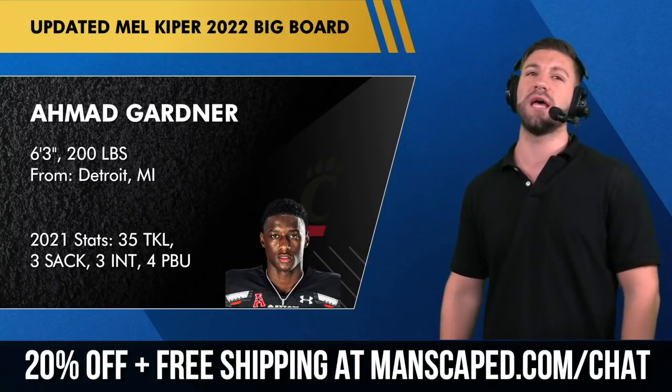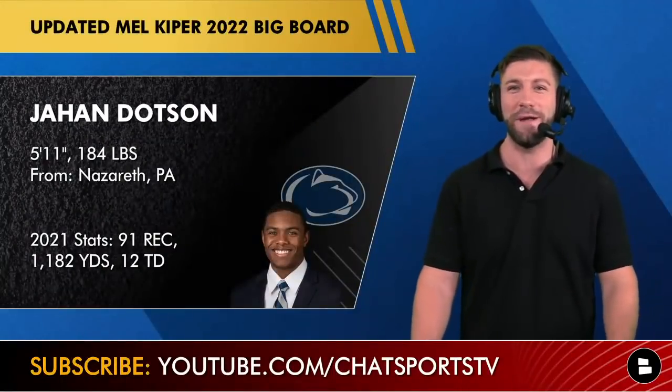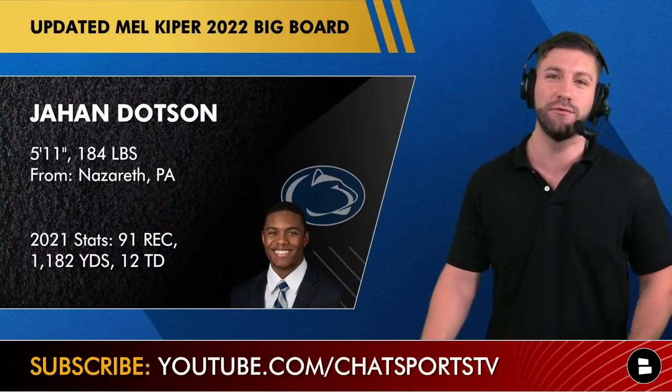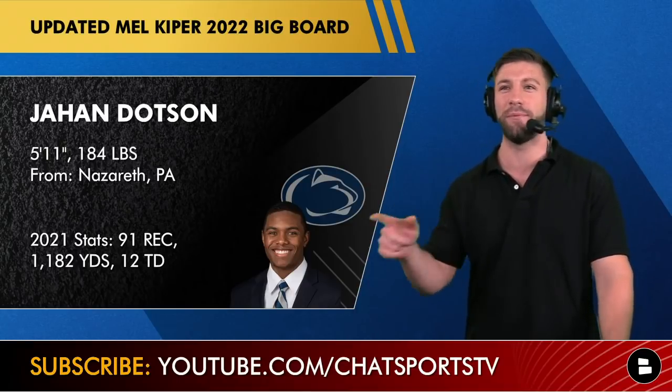Coming in here at number 17, Johann Dotson. If you're looking for an explosive athlete with next-level acceleration, that's what Dotson brings to the table. Now, he's definitely struggled with some drops in 2019 and 2020, but he does have only 2 drops this season. The other reason that I like him is because he's been working with average at best quarterback play. 91 catches at We Are Penn State, 1,182 yards, 12 touchdowns for the 5'11", 185-pound receiver from Nazareth, PA. I grew up about an hour from there.